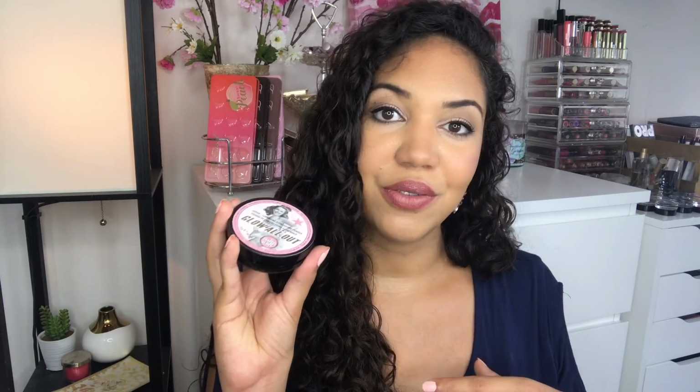Like I said, this is the only powder highlighting product that they have, and it just doesn't work for me, or at least that I found, as a highlighter whatsoever. So unfortunately, this one didn't work very well for me. Again, the powder is very fine, very easily blendable, and really pretty. It's just not personally my favorite.